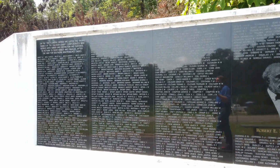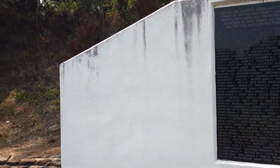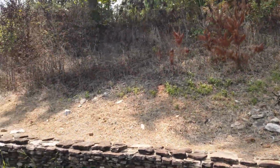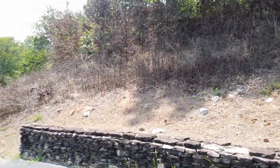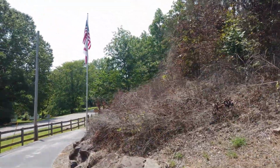These are the known names. That's not necessarily all the names. Man, that's a lot of names. And then around the corner, just past the flag, is the furnace.